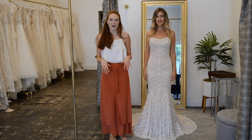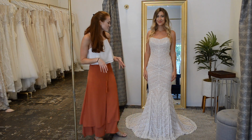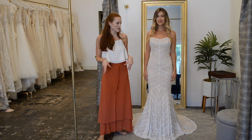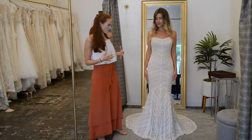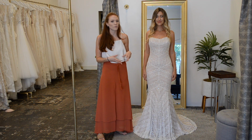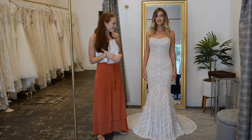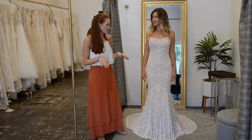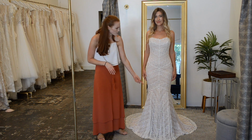Last but not least, you have your mermaid. So your mermaid is going to be the most fitted out of all of the bridal gowns that you're going to be trying on. What we love about this one, at least in our shop, is that it's about as close to a true mermaid as we have here. But I'm going to point out what makes it more of a mermaid than anything. You get fitted through the high hip and low hip.